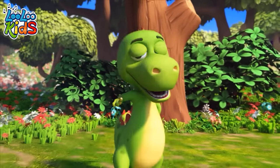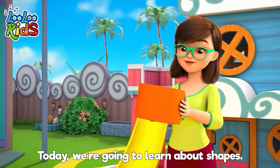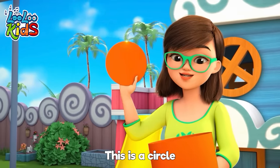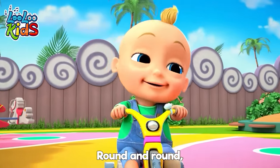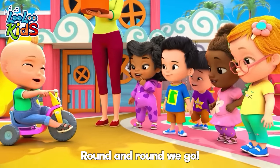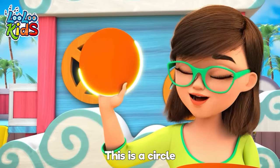Let's play together! Come on, everyone! Today, we're going to learn about shapes! Yay! This is a circle. Circle! Like a wheel on a bicycle. Cool! Round and round, round and round, round and round we go!